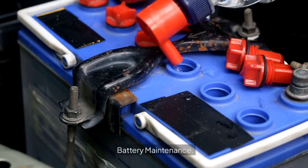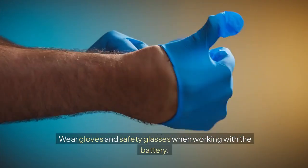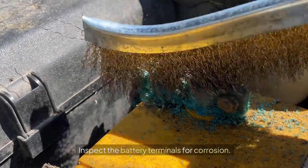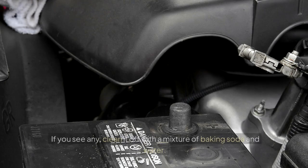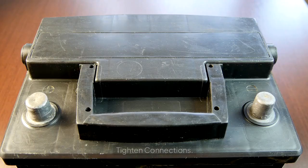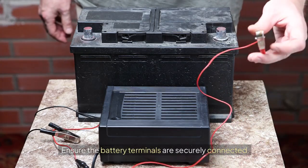Battery maintenance. Safety first. Wear gloves and safety glasses when working with the battery. Check for corrosion. Inspect the battery terminals for corrosion. If you see any, clean it off with a mixture of baking soda and water. Tighten connections. Ensure the battery terminals are securely connected.